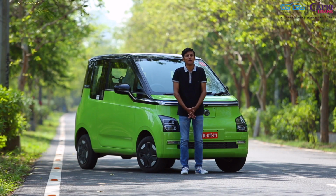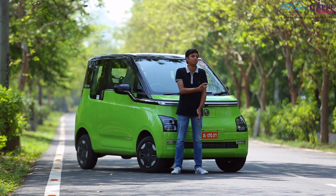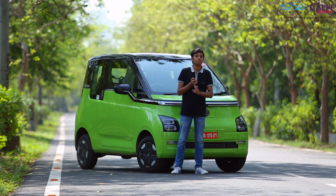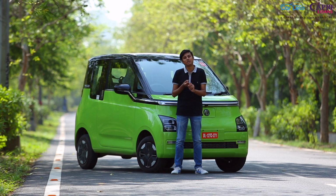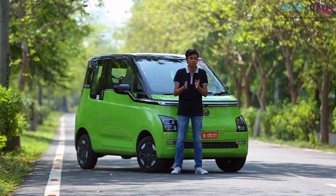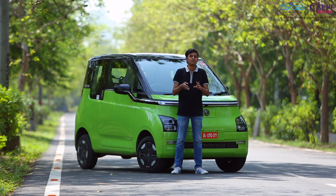So, to answer the big question, is the MG Comet EV worth its price tag? And is the car the solution for all our urban mobility problems? Well, in my opinion, yes. One, because it is tiny and electric, it cuts down on the carbon footprint as well as is easy to park in urban situations. Number two, it gets a lot of good features on the inside which make your city drives comfortable and easy. Number three, it is the cheapest electric vehicle one can adopt in the country.